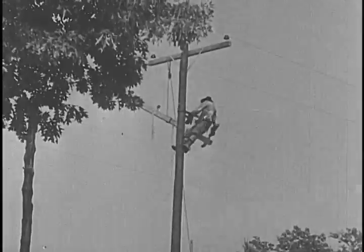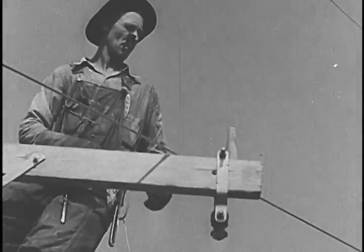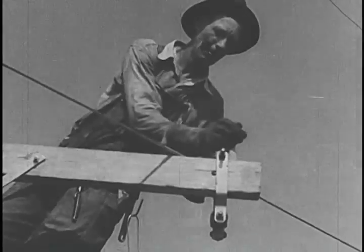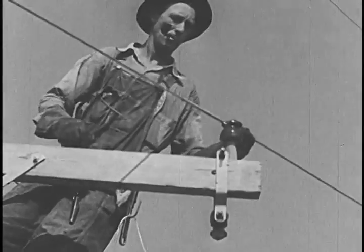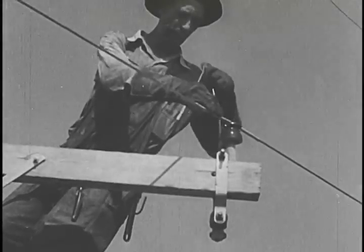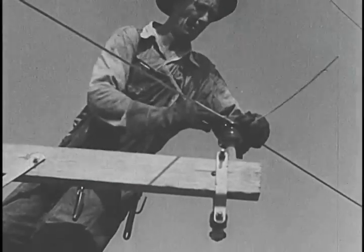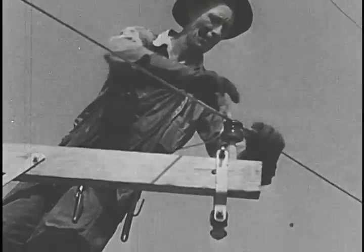Now the cross arm swings into place, and the insulator is securely fastened. The line must be tied in firmly so that high winds and winter storms may not interrupt the delivery of cheap TVA kilowatts to farms and homes.